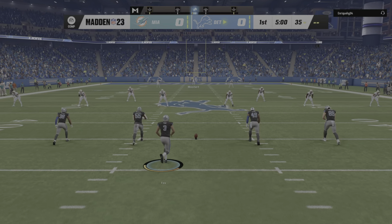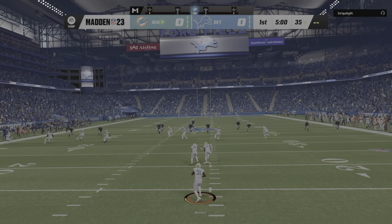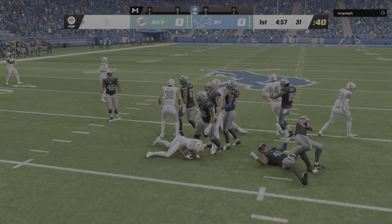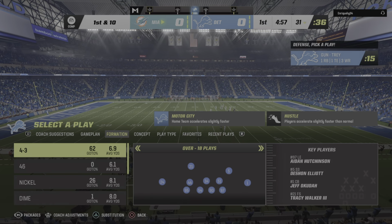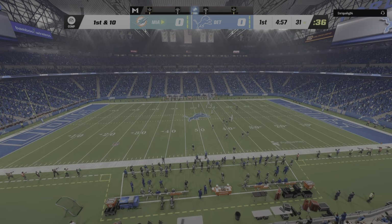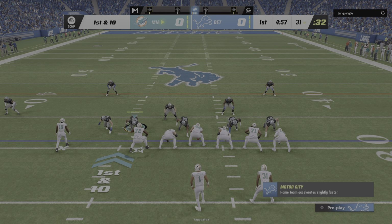Here are the Lions now as they line up and kick this one away. Taken at the 15, a short kick. And they're going to start this drive in pretty good shape, up past the 30. Line of scrimmage, the 31 now on 1st and 10.